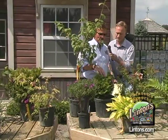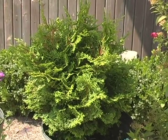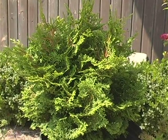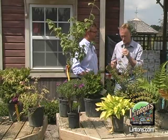Yeah, I've got an unusual cypress here. This is called a temple off cypress. Very slow growing, only grows a fraction of an inch each year, so low maintenance. Grows in full sun, tolerates some shade. 50% savings, only $14.99.